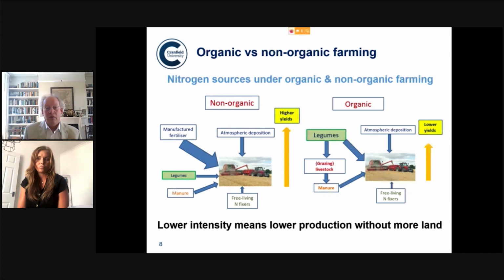So in an organic system, the fertilizer inputs have to be made up from legume leys and possibly inputs from manures. So it means there's a much greater requirement for leys, fallow periods to build nitrogen in the system. And really that necessarily means there's a lower net production. There's a lower yield because over time more of the land has to be fallowed, but also with less inorganic nitrogen, the production in a given year is lower. So lower intensity, lower production.